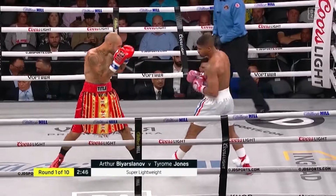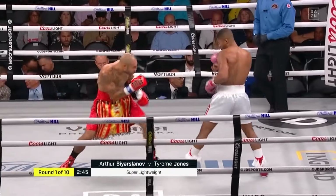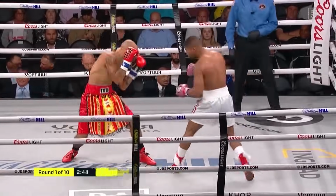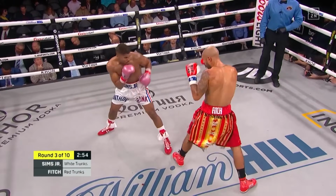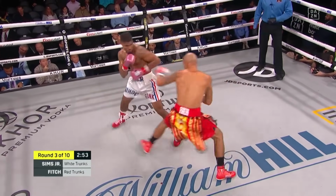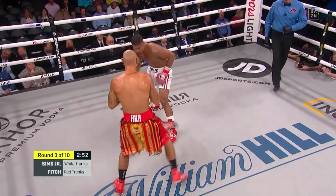Now, let's start this Anthony Sims breakdown with his particular boxing stance. When we talk about his boxing stance, and particularly his guard, we see he varies naturally between a high guard with his palms open and the Philly shell.